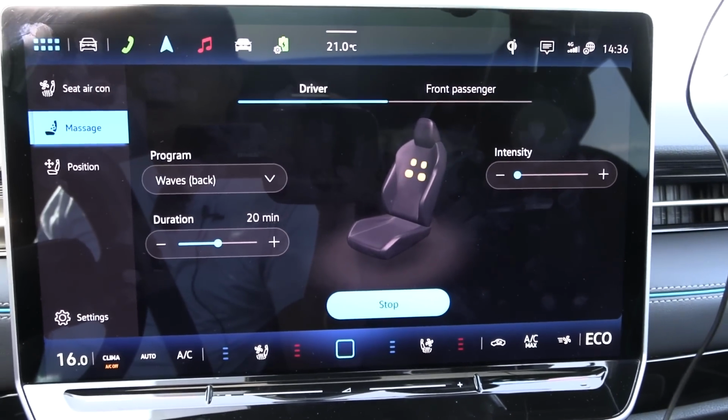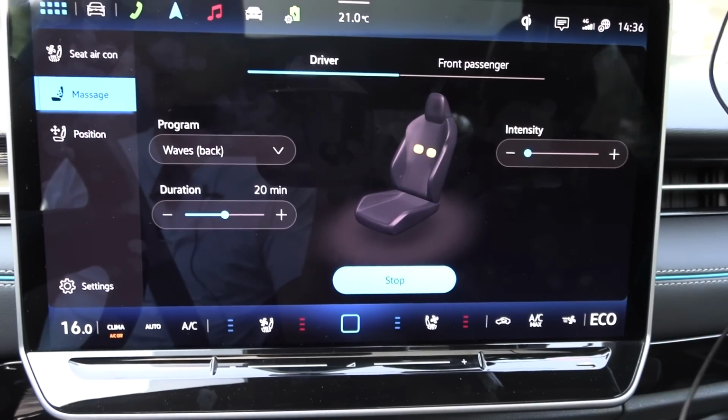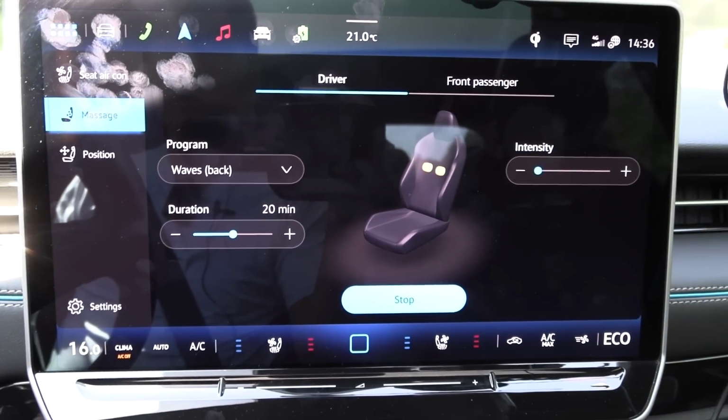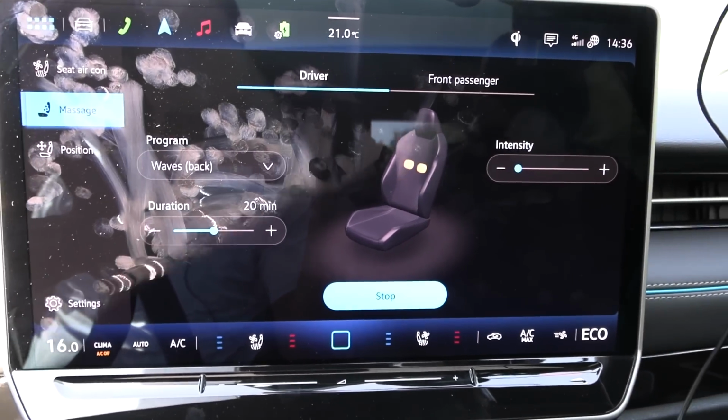Other ID cars, they have those air cushions, you know. It's like a freaking pussycat massaging you, but here, it's similar to a Chinese car. Okay, not as good as a Chinese car, but kind of like, you know what I mean.